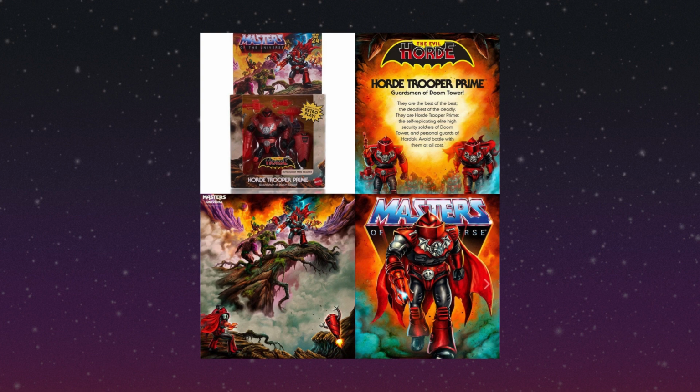Looks really cool. I like the clear red pieces. I like the cape look and all that stuff, and that you can change pieces around to have an officer and then a bunch of troops. Overall, really exciting figure. I don't know if I personally will get one, but they do look really cool.